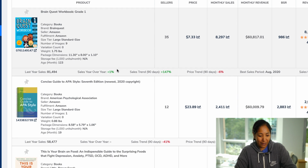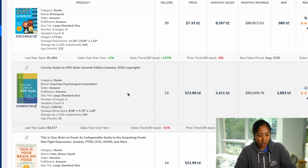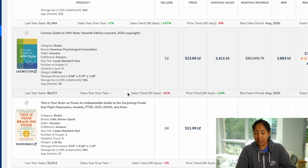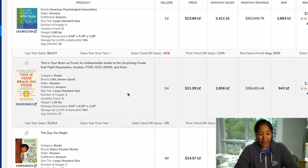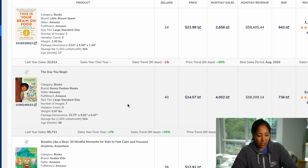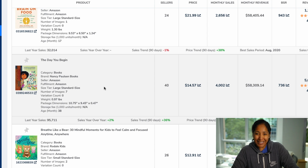Brain Quest, we've talked about how hot these words are. Here's a concise guide to APA style, and that's again why composition books will do very well. So you can make them in wide rule, you can make them in narrow rule, you can make them in college rule, however you want to make them, in grids, however your heart desires, graph paper, any one of it will sell. The day you begin, my guess is this is the day you begin school. It's a picture of a little shy girl reaching around.